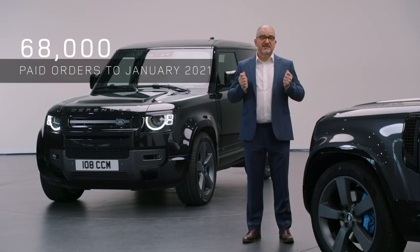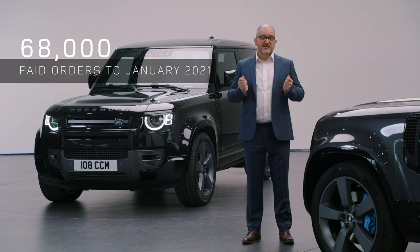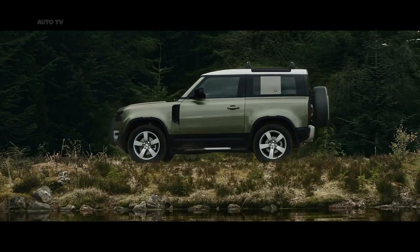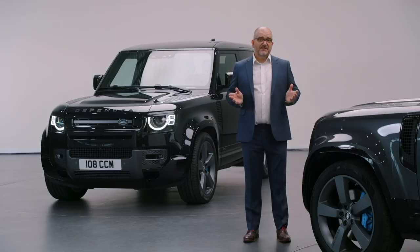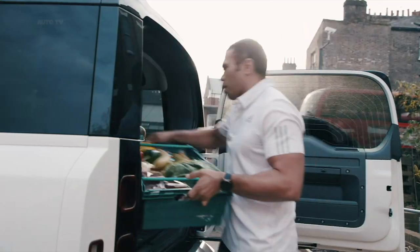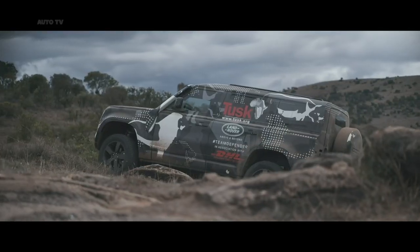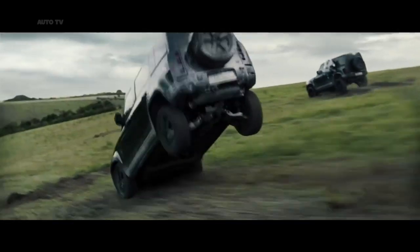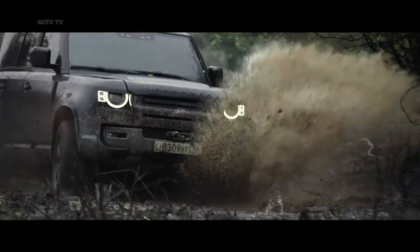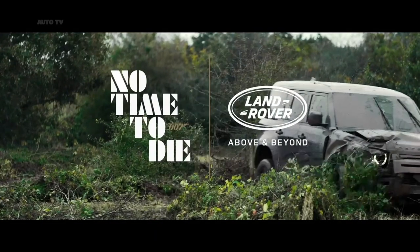We are approaching 70,000 paid orders since we took the covers off. And monthly demand is still very healthy. As you would expect, Defender has already explored the far corners of the world, enabling the work of the Red Cross, supporting conservation charity Tusk in Kenya, and taking a starring role in the globe-trotting world of James Bond.